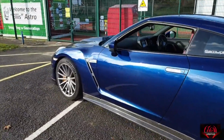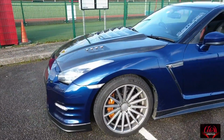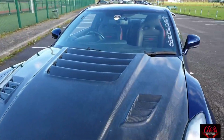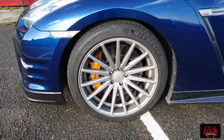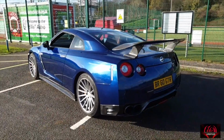So on the exterior, it's got some aesthetic mods on it. It's got a carbon fiber vented bonnet, I believe a Revo style carbon fiber bonnet, forged Vossen 20-inch alloy wheels, and the paintwork is Daytona blue pearl.